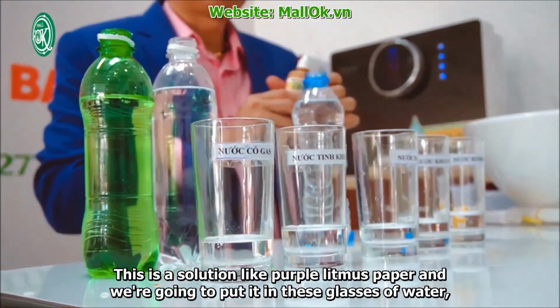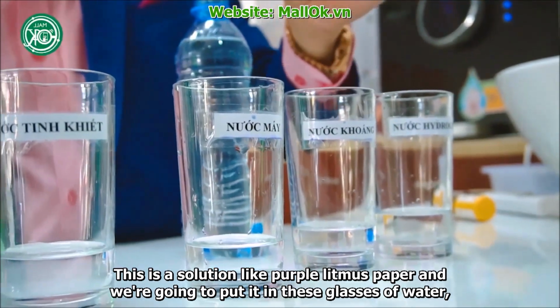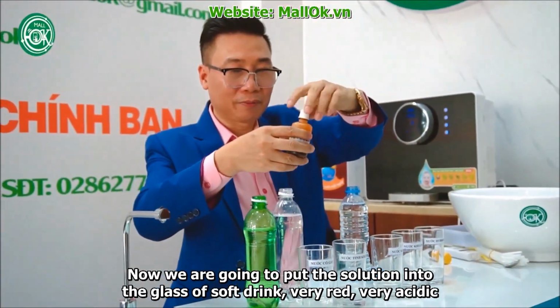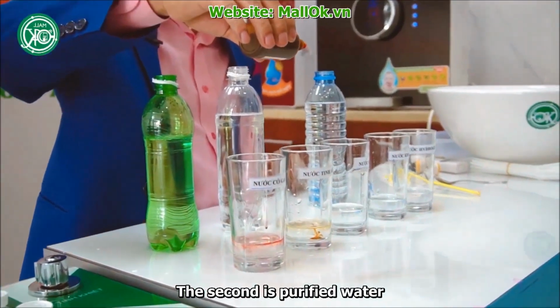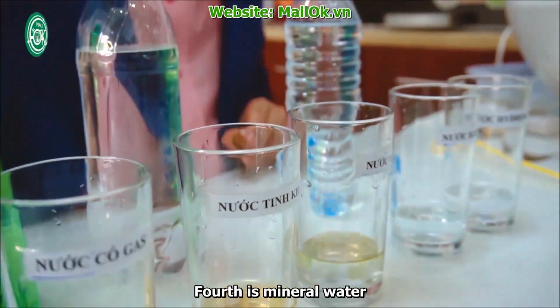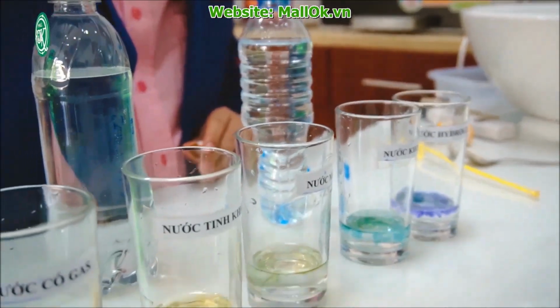This is a solution like purple litmus paper, and we are going to put it in these glasses of water. We will know the pH in each kind of water. Now we are going to put the solution into the glass of soft drink. Very red, very acidic. The second is purified water. Third is the state tap water. Fourth is mineral water. And fifth is hydrogen water.